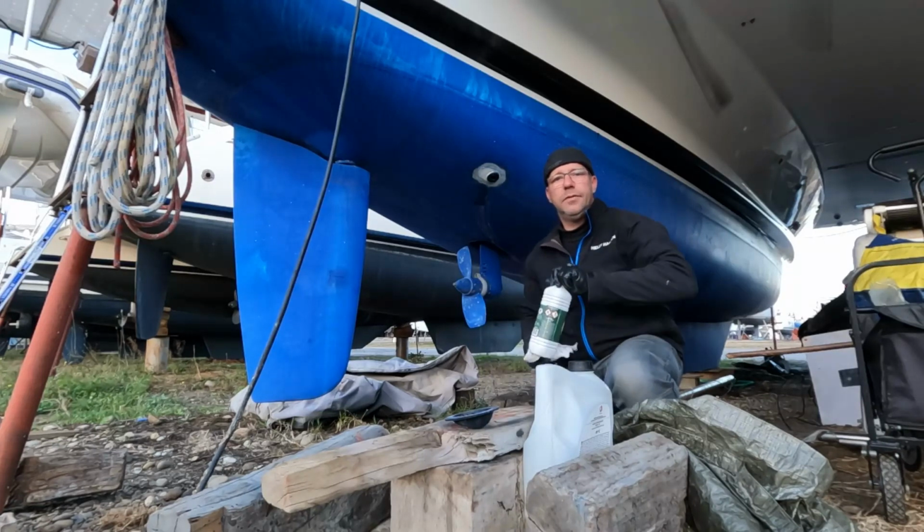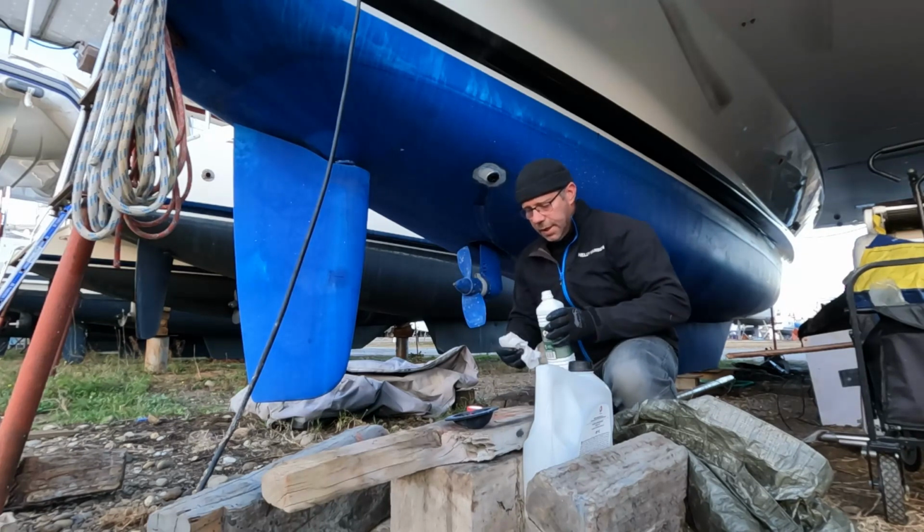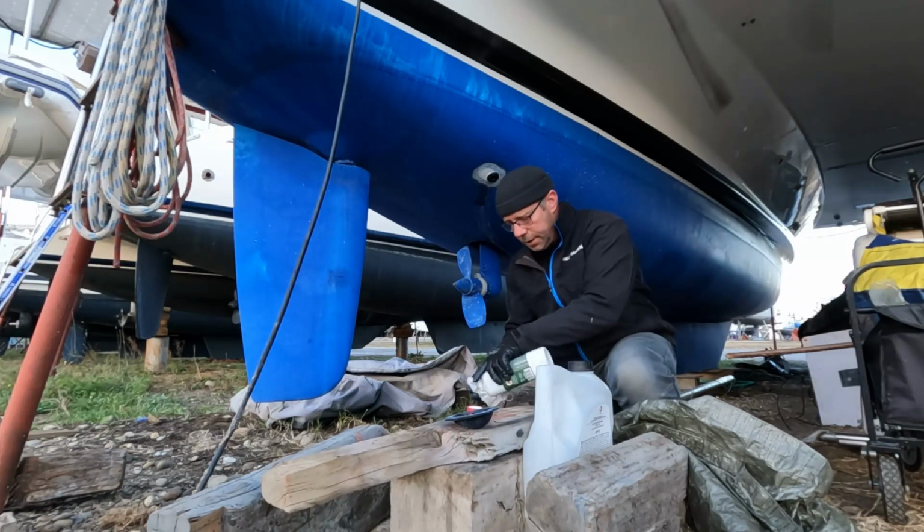Going to clean off the surface real good with some acetone on both parts, and then I'm going to glue it together.